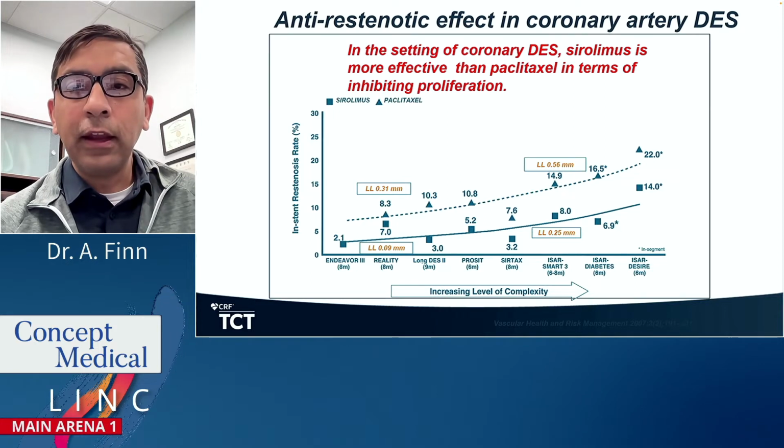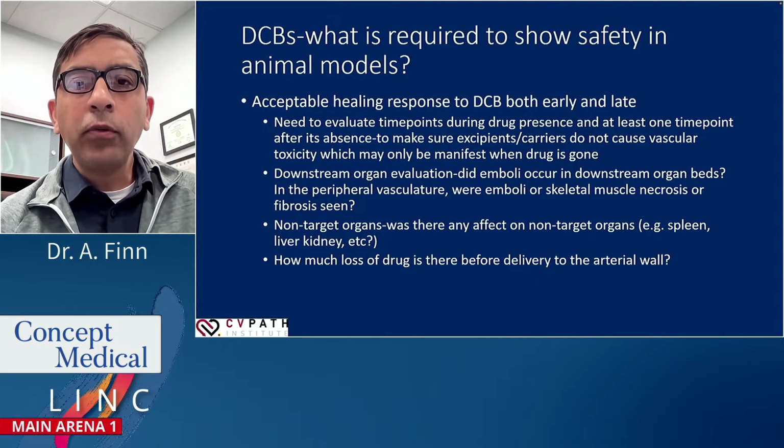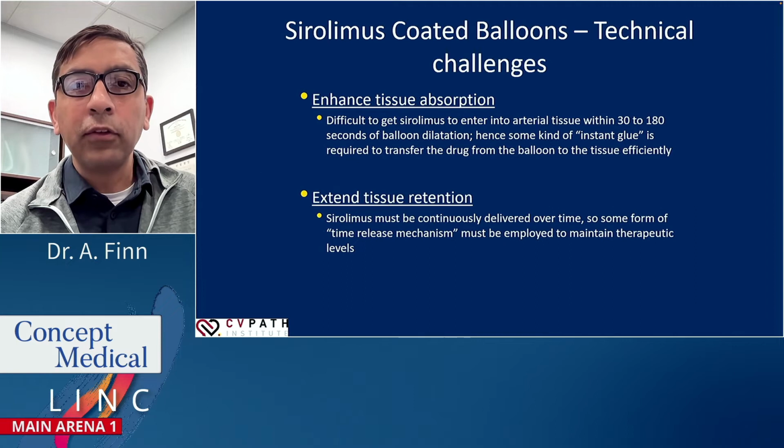So what is required to show safety in animal models? Well, we certainly need to show acceptable healing to the DCB both early and late. We also want to show that there are no downstream organ emboli, and that peripheral vasculature was intact. There was no emboli there, and non-target organs were not affected, and then how much drug was lost before the delivery to the arterial wall. All these are important aspects to show.